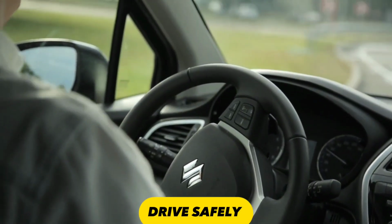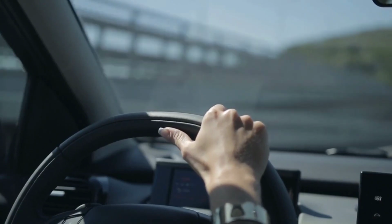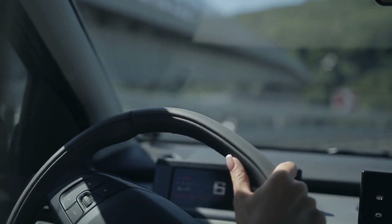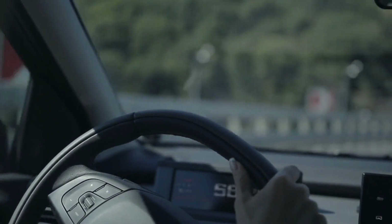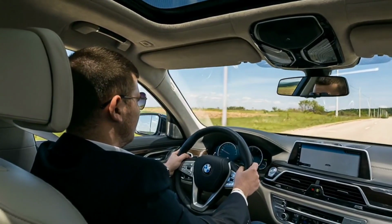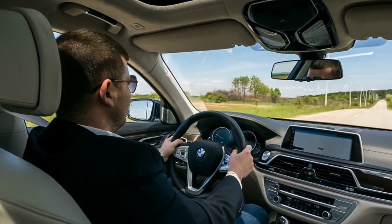Drive safely. Preparing your car is essential, but so is practicing safe winter driving habits. Reduce your speed, increase following distances, and avoid sudden movements on slippery roads. Always stay up to date with weather forecasts and road conditions before heading out.